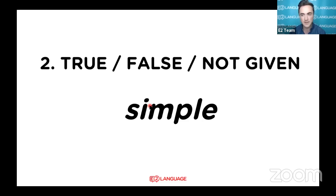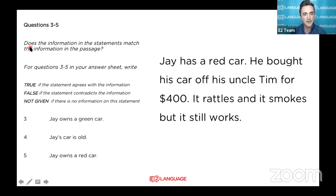Simple. We're going to do it dead simple first so you understand the concept. What you need to do is basically look at the statement. It says Jay owns a green car. You look at the text. It says Jay has a red car. Is this true? Does it agree? Is it false? Does it contradict or say something completely different? Or not given? Is there no information about the color of my car?